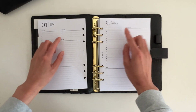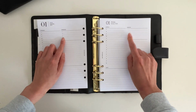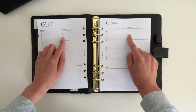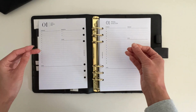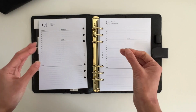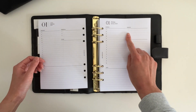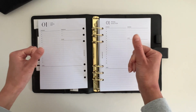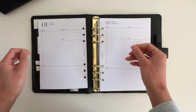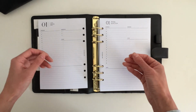I've also removed the numbers that were previously on the priorities section to give a bit more flexibility for that space. When I was using these inserts, I found a bit of pressure to come up with 3 different priorities for the day. So instead, I replaced it with a spot where you can check off your priorities instead. You can also use this space to write a quote for the day if you like as well. So I definitely find that this format is more flexible than the old one.